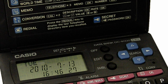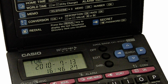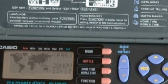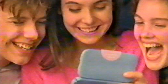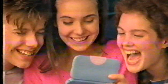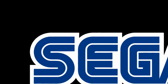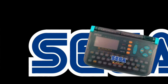During this time, the rise of databank-style devices was starting to emerge, with Casio being the dominant brand in this division. Having a device that you could use as a calculator, a phone book, an event organizer, and more was often thought to be relegated to business types, but many younger people wanted in on this technological craze. Sega, who was known for trying unique things, decided to bring one more handheld to the market with the help of Casio in 1994 with the Sega IR 7000.